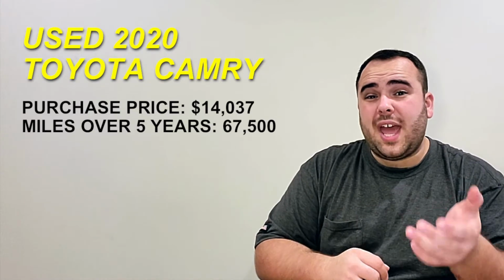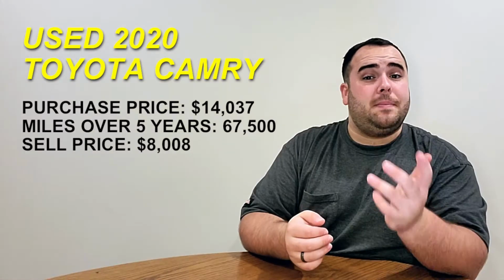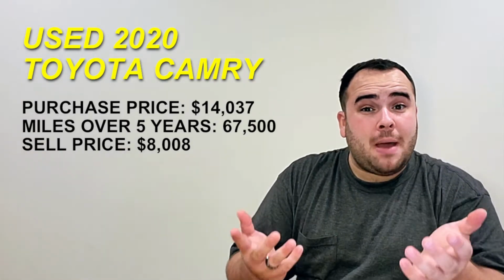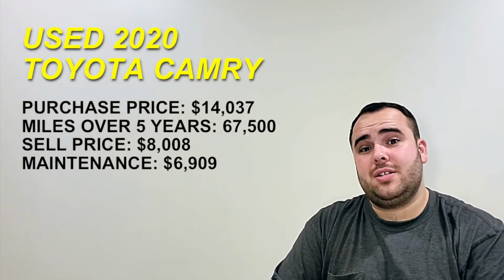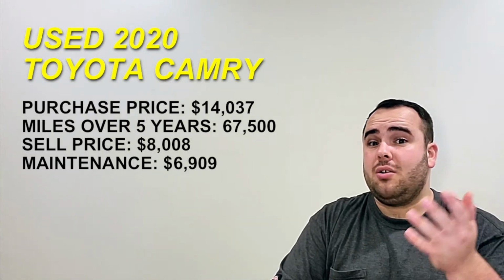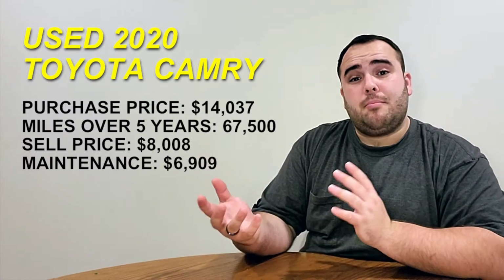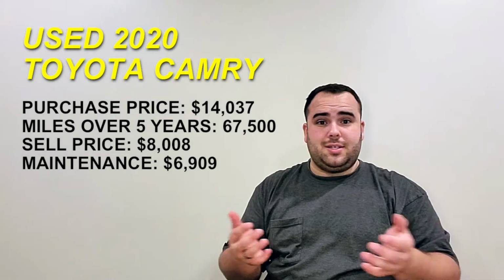This vehicle would end up depreciating by $6,000, meaning it is now only worth $8,000. And the total amount to maintain this vehicle is $6,900. That's for your standard maintenance and also repairs. This number is much higher than buying it brand new, because an older vehicle just needs more work. It's like common sense. It's an older vehicle, more work. Just like an older human, more medical bills.